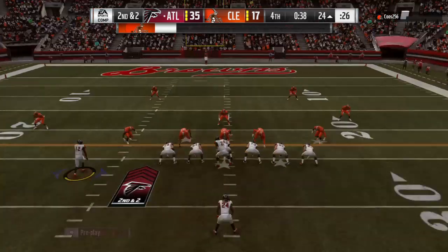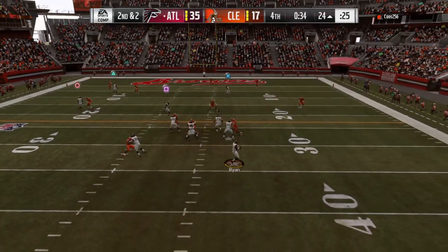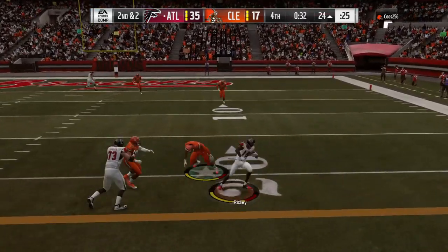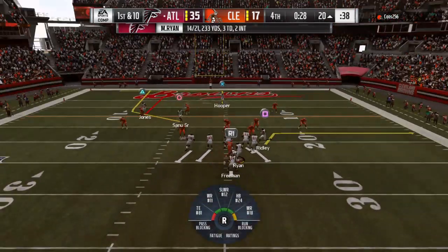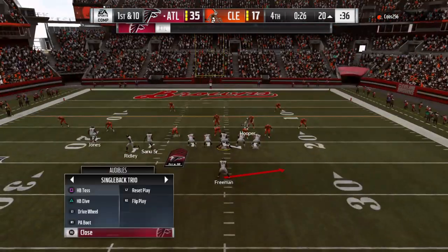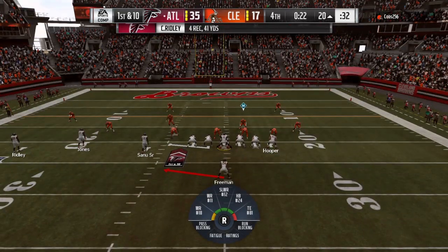On 2nd down, Ryan. And he will find Ridley. That's complete. And he's able to get it to the edge of the red zone at the 20-yard line. A gain of 4 that time as the drive continues.